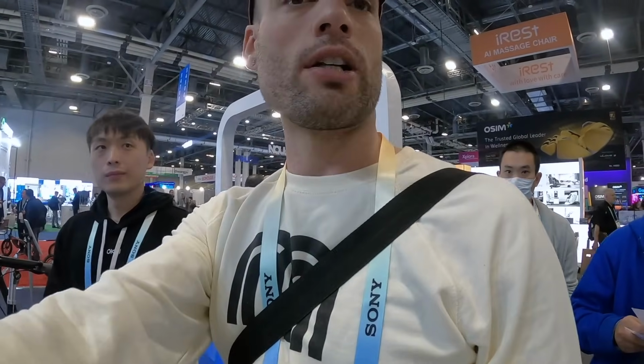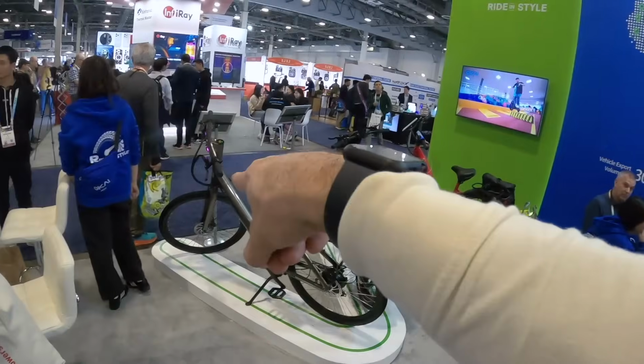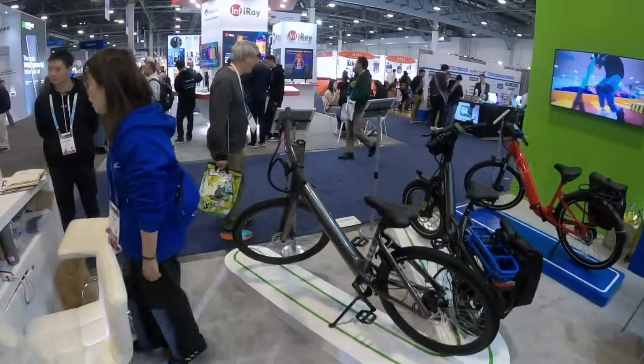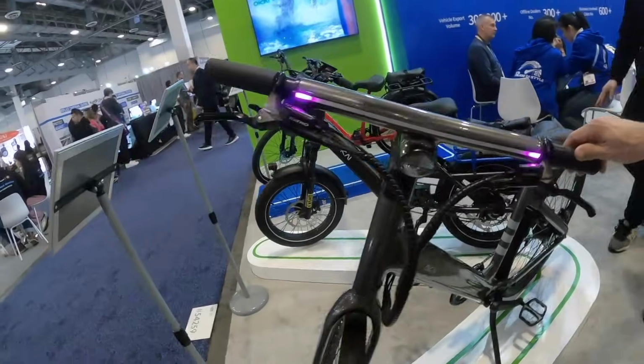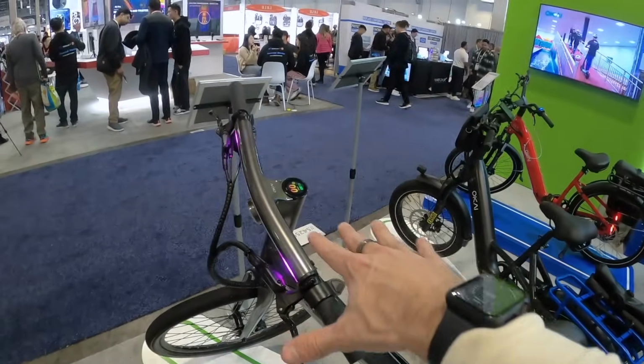He already showed me this one, which was awesome. I want to check this one out. Maybe we wait till they're done. Oh, okay. Which it looks like now, yeah. I was just looking at the lights on the stem or the handlebar here. Look at that. Yeah, I like this display integration.